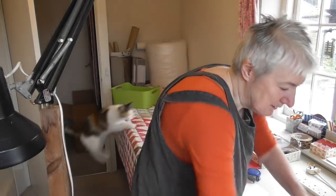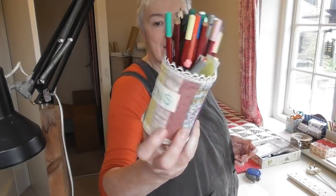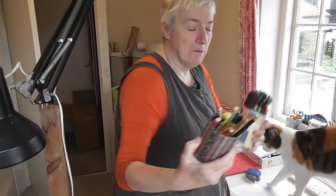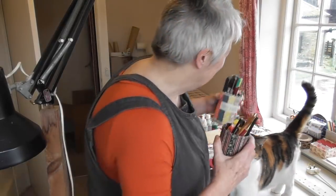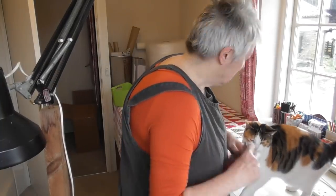A windowsill. These are, my mum used to make these out of cat food tins with a bit of fabric around them, and then she would write pens on, just in case you were in any doubt as to what you were supposed to put in there. They'll be nice to have. I'll put those on the windowsill as well. Okay.